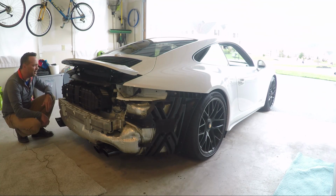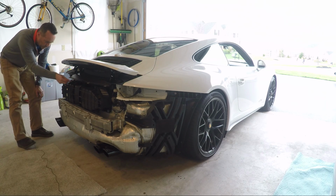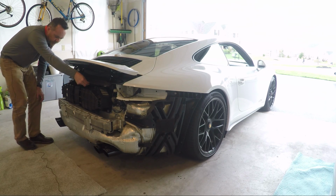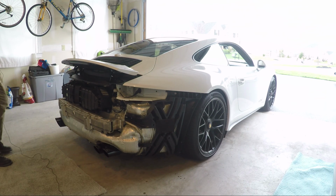But that's it. I guess what I'll have to do is try starting the car up again, resetting things, and then may have to take it to the dealer. We'll see.